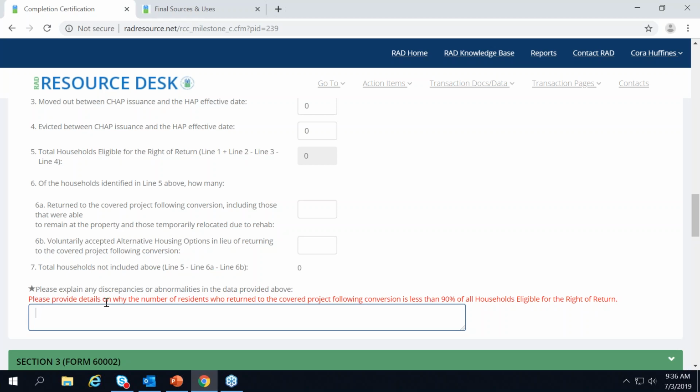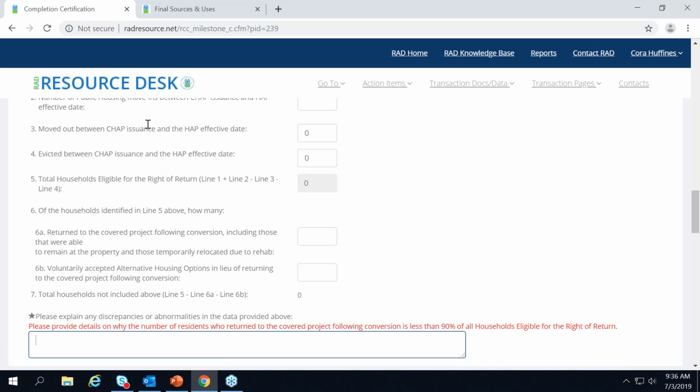You'll see this red text here. This prompts you to input explanations based on predetermined thresholds based on your responses above. So a lot of people see this red text and think something's wrong with their responses. Obviously double check to make sure you've input the right data, but don't be alarmed if you see the red text. It's just telling you to provide an explanation. And the text will remain even after you provide an explanation. So it's just a prompt. It doesn't mean you're missing anything or that anything's wrong. It just means that your data exceeds some of the pre-populated thresholds, and we just want to know more.